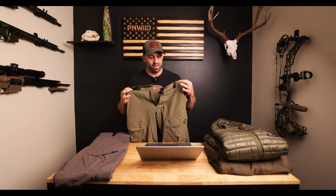One thing about Stone Glacier pants that I fought for a long time, and I will fully admit this, I thought that this waist system where they have... Okay, so let's show you this.